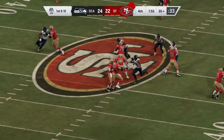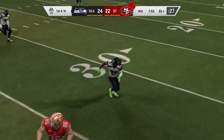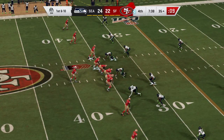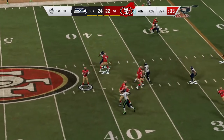He has taken some real punishment in this game, but still standing in the pocket completing that one. He's a flat-out warrior. There's no question about that. How about him stepping up into the teeth of the rush and delivering there for that big strike and that big pickup. Ball up to the 35 now as they come up on first and 10.